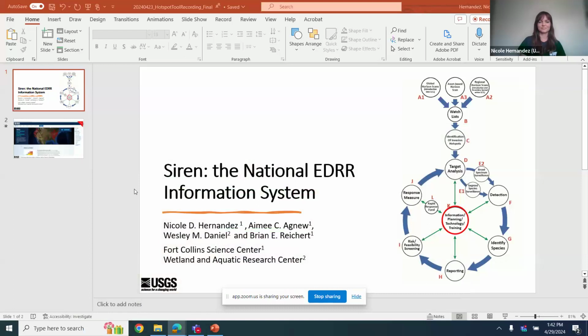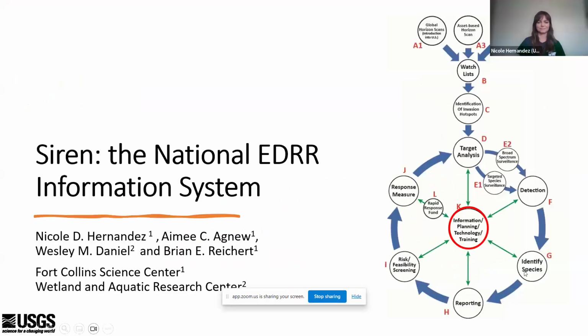Nicole Hernandez is a biologist at the Fort Collins Science Center for USGS. Nicole has experience working with long-term ecological monitoring and invasive species ecology, and currently her work focuses on gathering information resources and aiding in multi-agency collaboration to build SIREN, the National EDRR Information System for Invasive Species, which is aimed at improving awareness of biological threats and supporting effective management practices. And she'll be sharing the very beginning stages of that beta hotspot tool as part of SIREN that I just mentioned. We're hoping to hear from you in our breakout sessions about what you think.